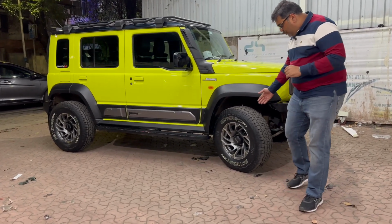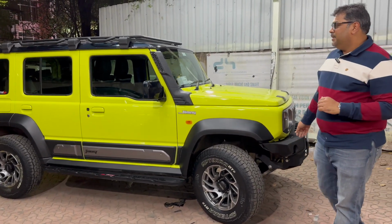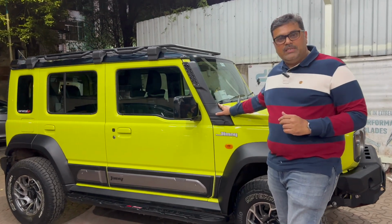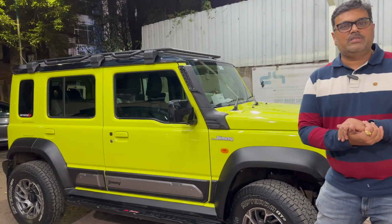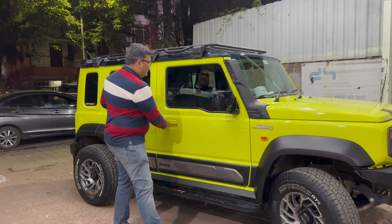We have added some beautiful alloy wheels on this vehicle, which is really astonishing. We have used this functional snorkel, which again has a very good distinction when you are going to drive your vehicle.